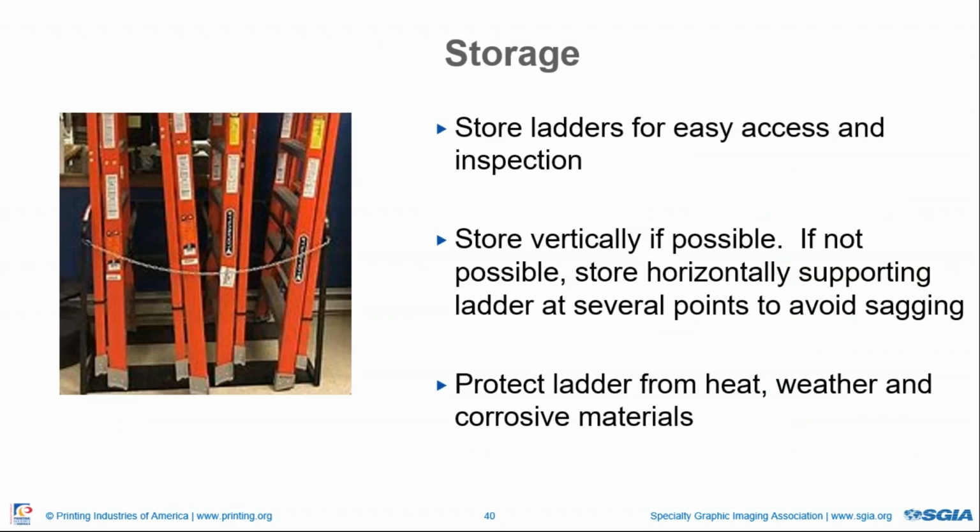Storage, of course, of ladders, we use those. Believe it or not, you're most relying upon your life when you figure that 2 people a day are killed with ladders. So your life depends upon how you treat your ladder. Your life depends upon how you use your ladder. Your life depends upon the care of that ladder. So storage becomes very important.